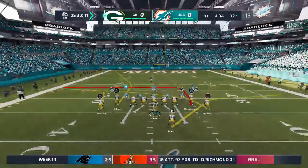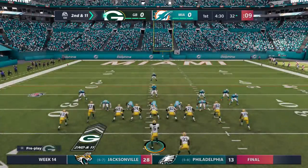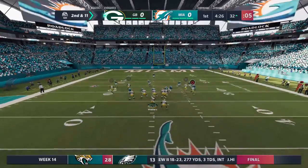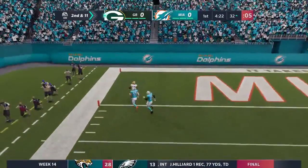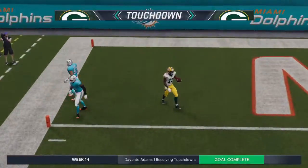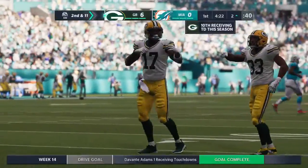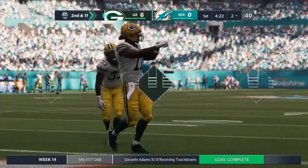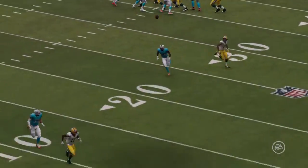Now 2nd and 11 from the 32. Now a shotgun snap as they'll look to throw. This is caught. Touchdown, Packers. Touchdown, Green Bay. Davante Adams hitting double digits with his 10th touchdown of the season. And the Packers have taken the early lead.